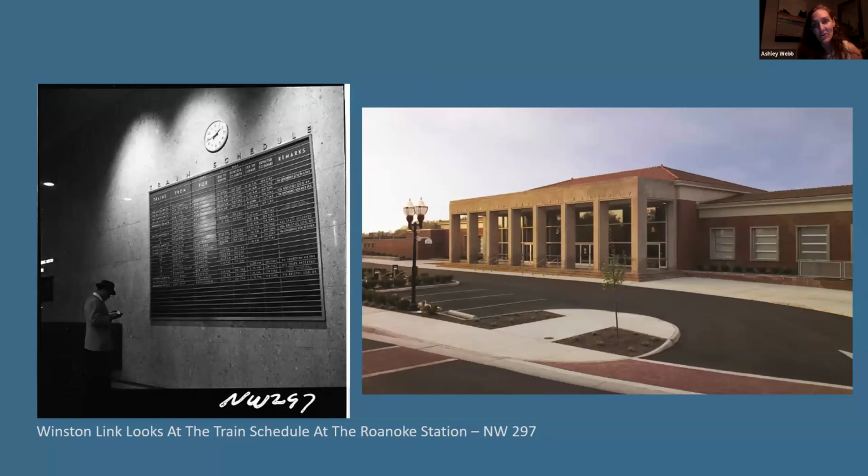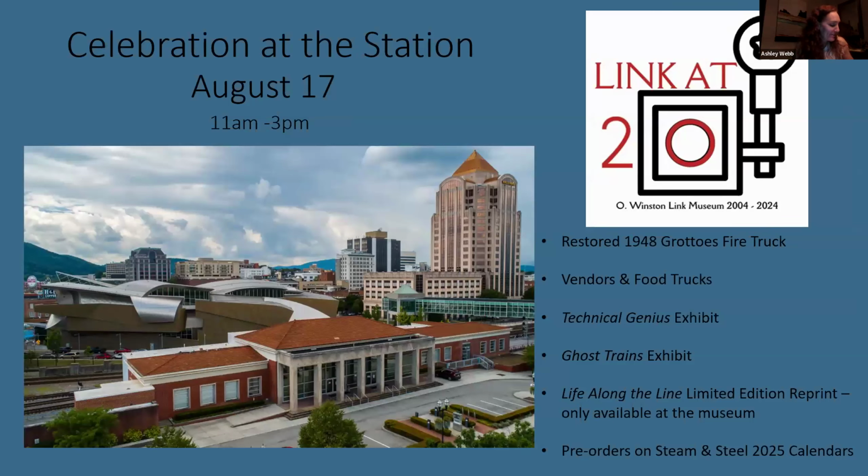But unfortunately, Link never saw the fruition or the development of the museum. He had the ideas and talked with a lot of individuals within Roanoke to create the museum, but he never saw the finished project. He died, ironically, of a heart attack outside of a train station in 2001. And he's actually buried in West Virginia near his parents. But the museum went forward, and we opened in 2004. So this is our 20th anniversary this year. If you fancy a trip down to Roanoke, this would be a good year to do it.